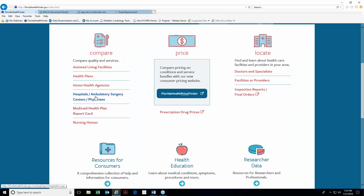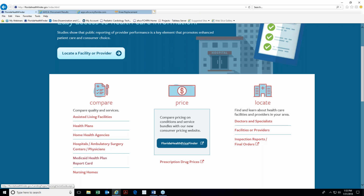Additionally, there are search and compare tools for health plans here, and you can see that, a tool to search and compare health plans, as well as the Medicaid health plan report card. I'm going to search and compare nursing homes so that you can see the difference between using the comparison tool to look at nursing homes versus what we just saw on the facility locator looking at nursing homes.